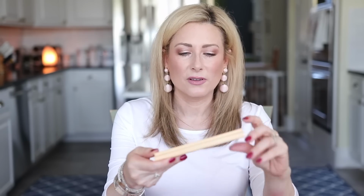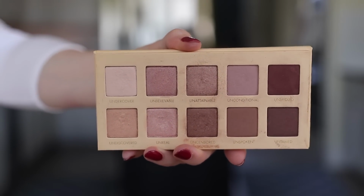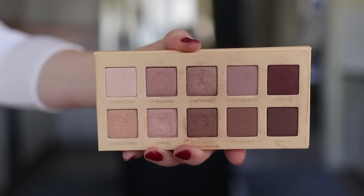I recently rediscovered this palette last month when I was just sorting through stuff. It's still a favorite. It's what I have on now. It's the Lorac Unzipped palette. This is an absolutely beautiful wearable palette. It is perfect year-round, but it is especially great for the fall. Look at those plummy tones and the warmer browns. It's so easy to wear. I have a mix of quite a few shades going on.